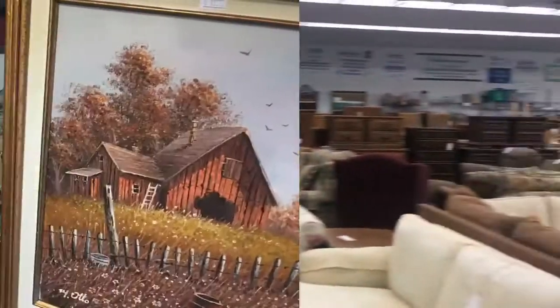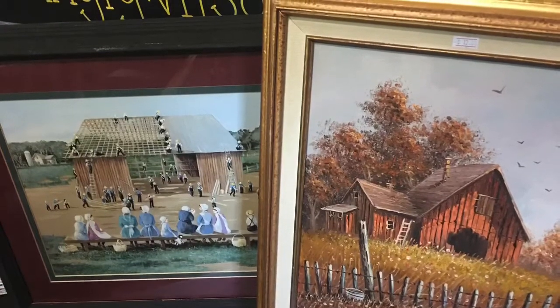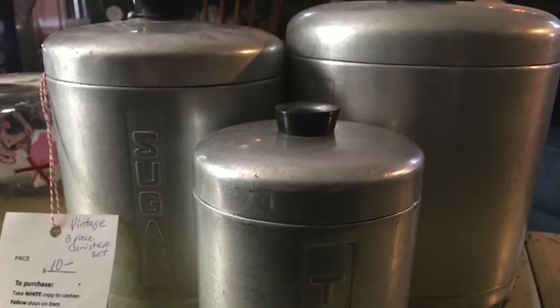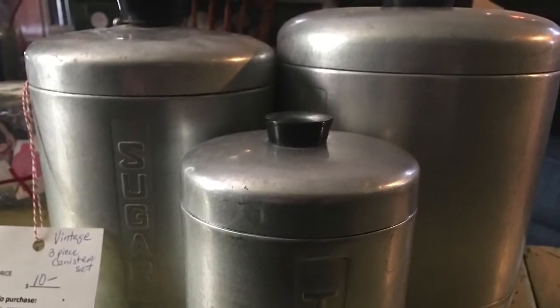So I ended up getting two pictures. Our bedroom and upstairs bathroom has barns and pictures of Amish things, so we picked those up, and here's a picture of those canisters that I absolutely fell in love with.